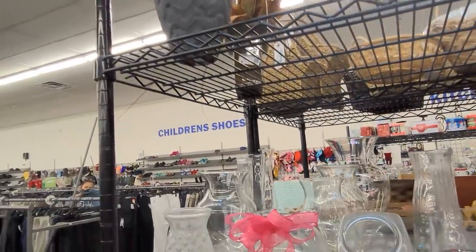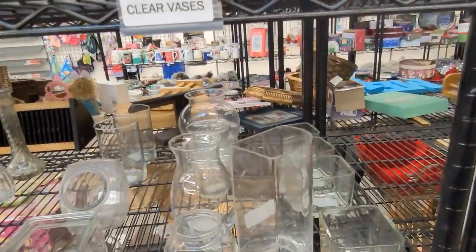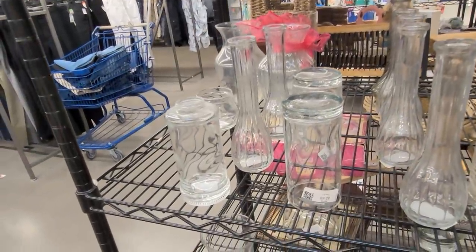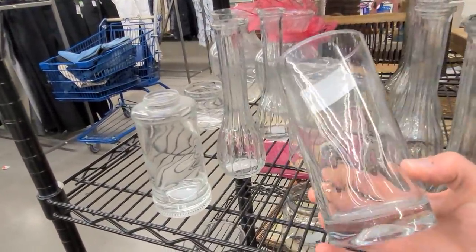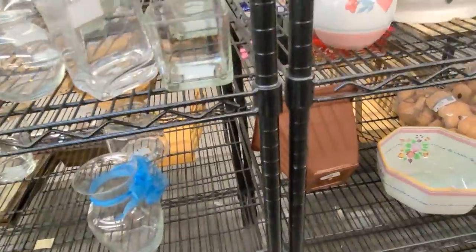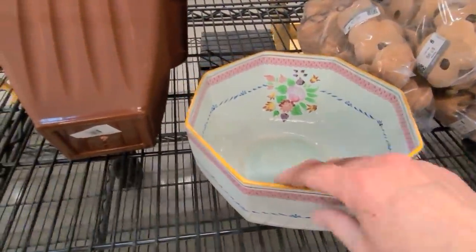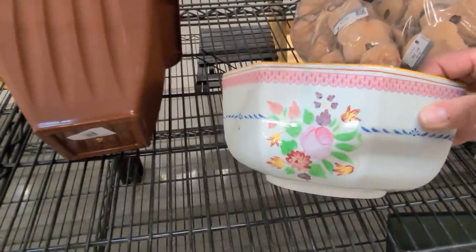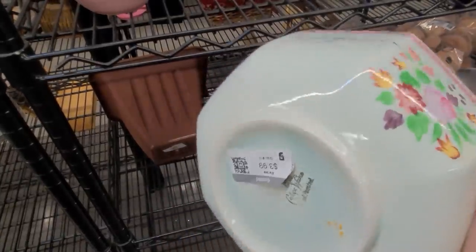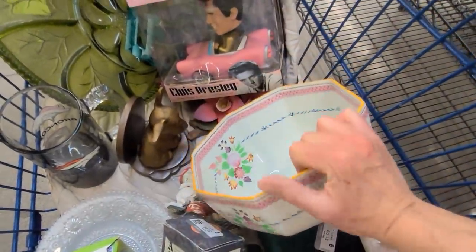Let's have a look in the vases. Lots of clear as usual, lots of florist pieces. These are some quite fun dimple glasses. Ooh, look at this. This is an English Calyx Works bowl. Hopefully it is not damaged. It's $3.99. It looks to be in perfect shape, which is exciting. I'm definitely going to get that.